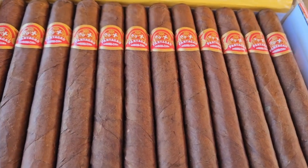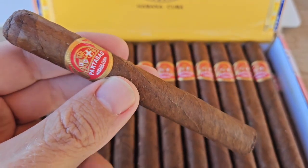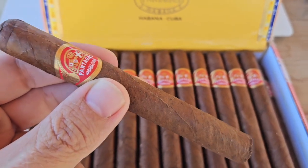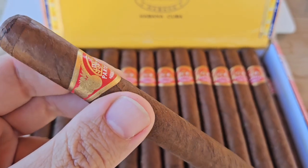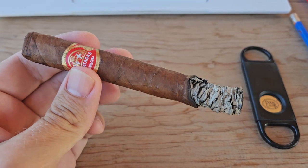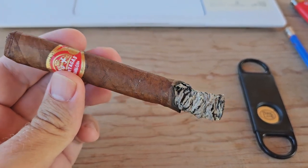Just that really pleasant Cuban tobacco smell. Again, earthy, almost barnyard type smell to these cigars. No ammonia at all. It's a year-old box, so wouldn't expect to see or smell that. So into the first third on this Partagas Aristocrat.